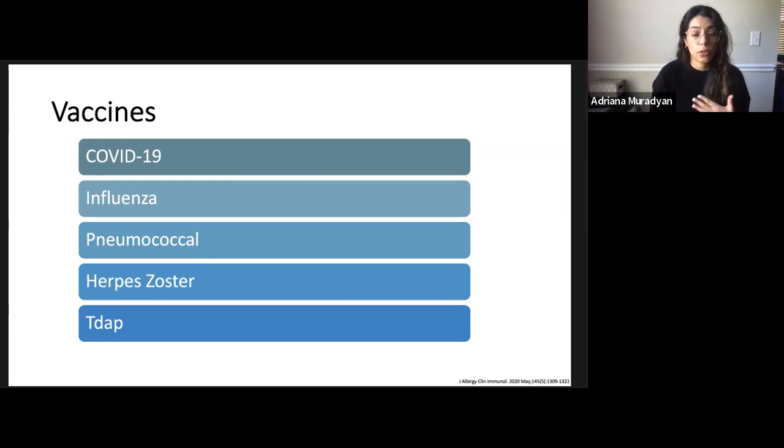So making sure that they're up to date with the Tdap, which can cause other types of infections. If you notice, all of these, Tdap, pneumococcal, influenza, and COVID-19, they all deal with some sort of respiratory issues. Secretions are not made as properly. We don't have the proper protection. And so making sure that we are covered in that area is a way to strengthen our immune system. And it's usually, I think, depending on their insurance, affordable for them.